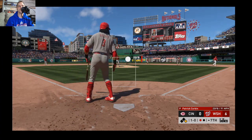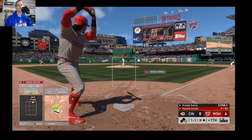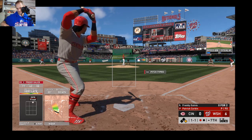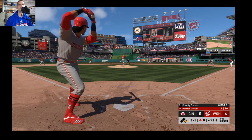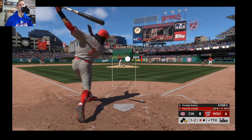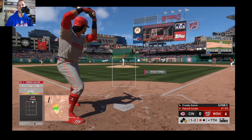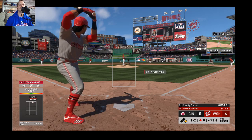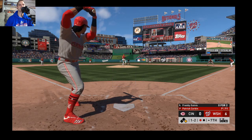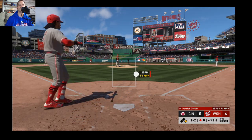That one's fouled away, so count even at 1 on Galvis. Suarez at first. Swing and a miss by Galvis. So he's in the hole, 1 ball to 2 strikes. Reds just haven't been able to get much going today. Been a tough day for the Reds. That one's fouled away by Galvis, so we'll do it again.